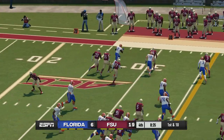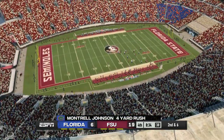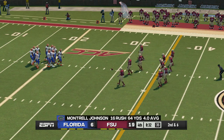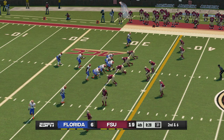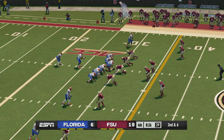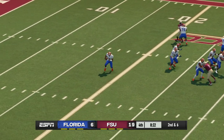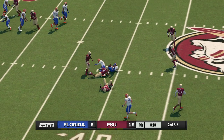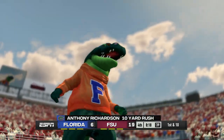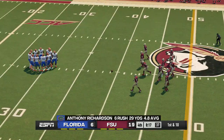Here's the give. And he's shoved out of bounds at the 29-yard line. It's second down, 6 yards to go. Ball on the 29-yard line. Play fake and looking to run. And he is drilled to the 39-yard line. That's a gain of 10 on the play. That makes it first and 10.